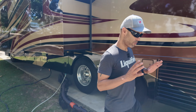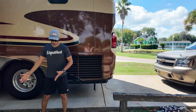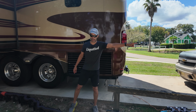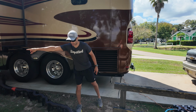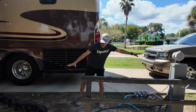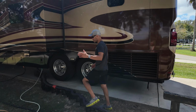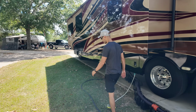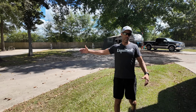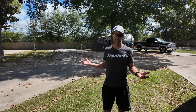So one thing that really irks me is if you pull into a site, especially if they're going to be considered a resort, and the electricity's back there, and the sewer's over here, and the water. Here, you see, it's all within almost an arm's reach. That's the way it's supposed to be done. Let's continue down on the driver's side. Again, a lot of grass, well kept. You can see our neighbors would be to the right of us and to the left of us, but we don't have many neighbors here.